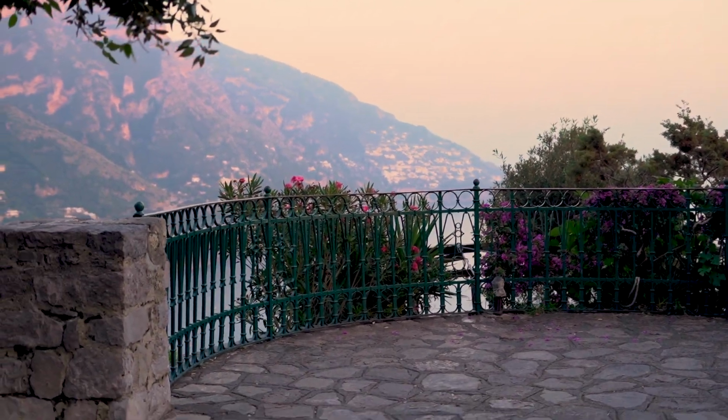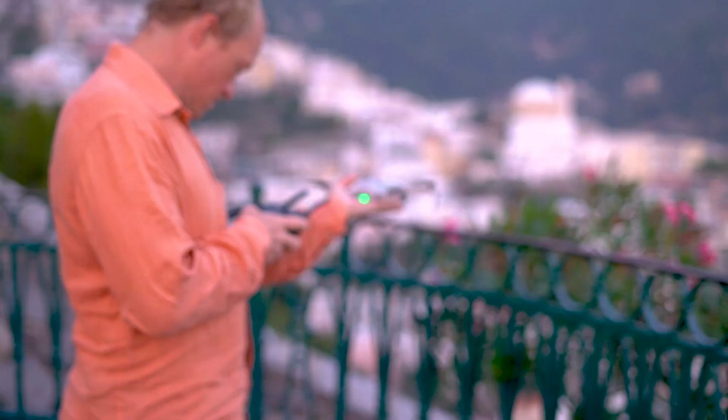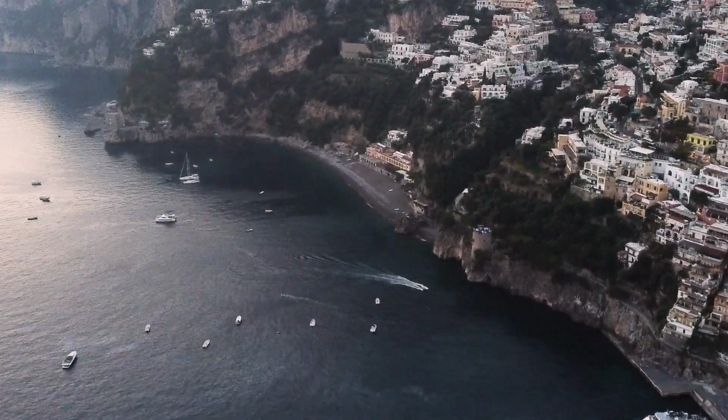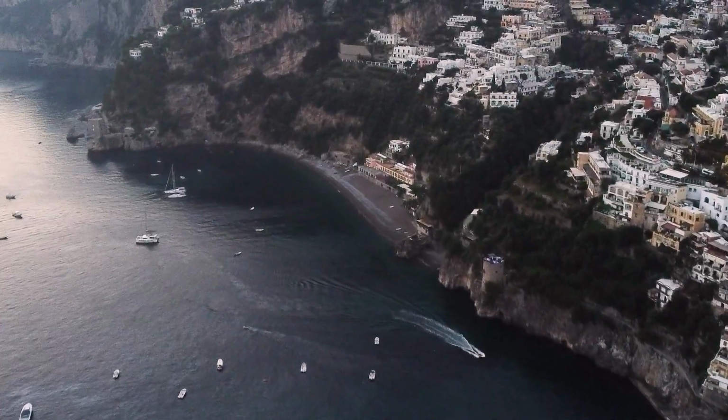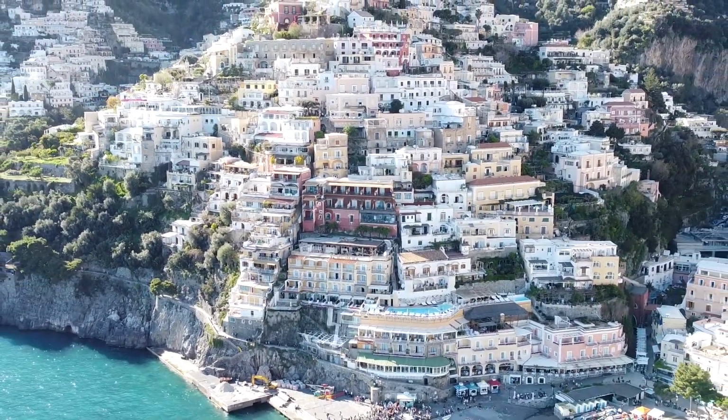Like, we actually started very late, like 11 a.m. But if you start early in the morning, you're gonna be able to see so much more. Like, you can stop in Maiori or Minori, maybe even walk the Lemon Path. You can go up to Ravello, visit the Villa Rufolo, the Villa Cimbrone. So in one day, you can actually see the highlights if you rent a scooter.